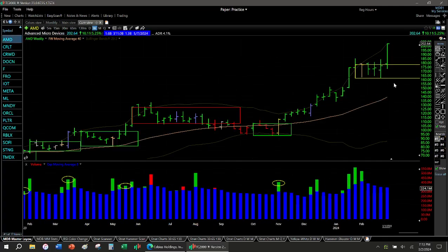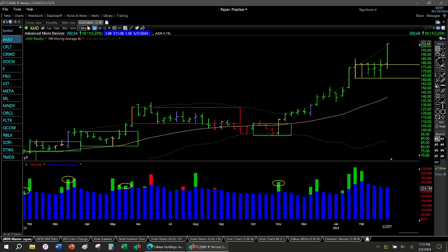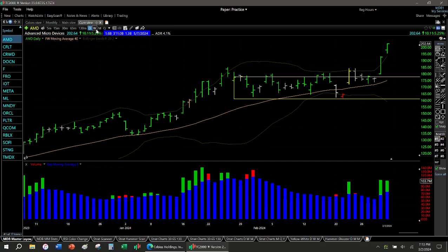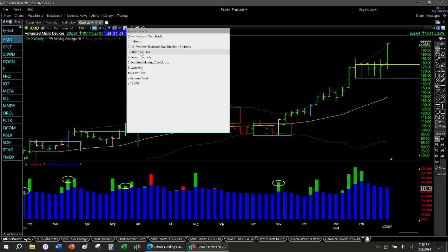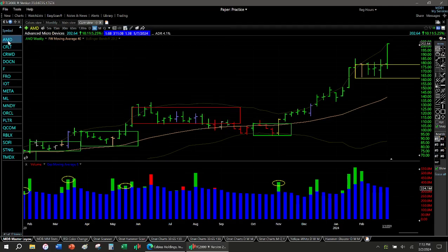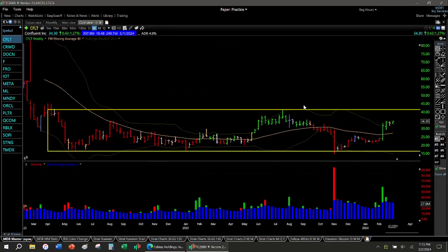AMD looking good. No volume on this breakout though, but there's volume on that breakout, but not enough overall. But still, AMD is just a winner, rock star. Let's change this to list 3. This is just one I missed. I saw this breakout right here, but I had no idea there was going to be an AI fueled run. Nobody told me.